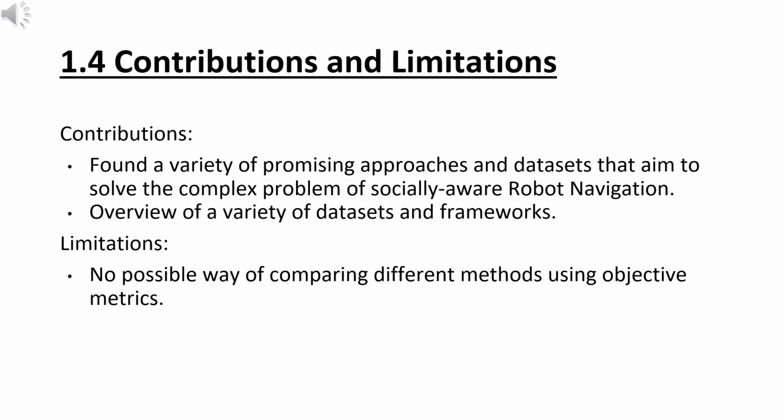Contributions and limitations. Since this is a survey paper, as part of contributions, they found a variety of promising approaches and datasets that aim to solve the complex problem of socially aware robot navigation. This paper also gives an overview of the datasets and frameworks. One of the limitations is that there is no possible way of comparing different methods using objective metrics.